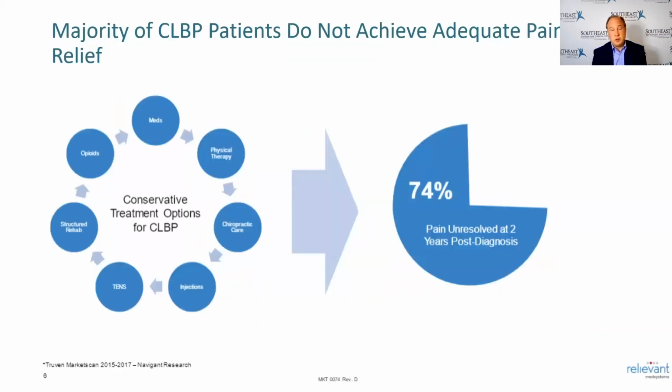As many of you know, there's a kind of carousel of different treatments for chronic low back pain. We often try some medications, physical therapy, chiropractic care, injections, or structured rehab. All these have a role and can be helpful. But if you look at the numbers, only about a fourth of people will get better with those things. So 3/4 of people, or 75%, will still have pain at 2 years and will consider the pain relief not adequate.